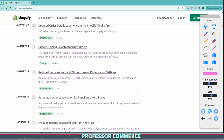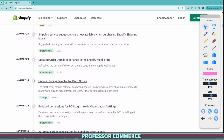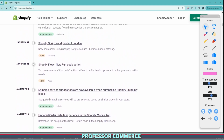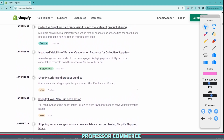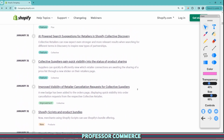I'm going to start the slow scroll here. Here for January, this is what we'll be covering in today's session, and I'll let you guys know right away, this is gonna be a long video. I mean, you can see how long the video is with the timestamp in the corner, but there are so many updates, specifically on January 31st. I don't know what happened. I mean, look at this.